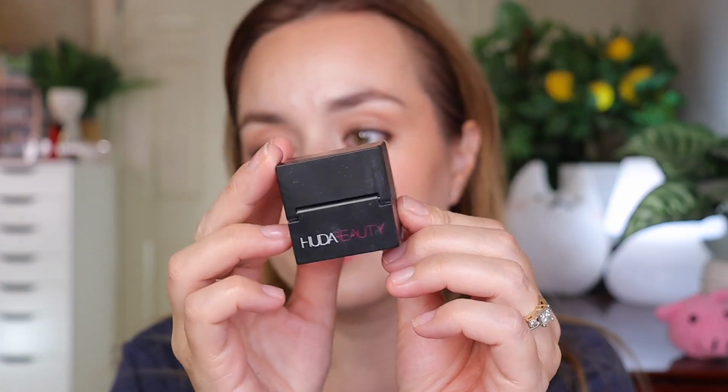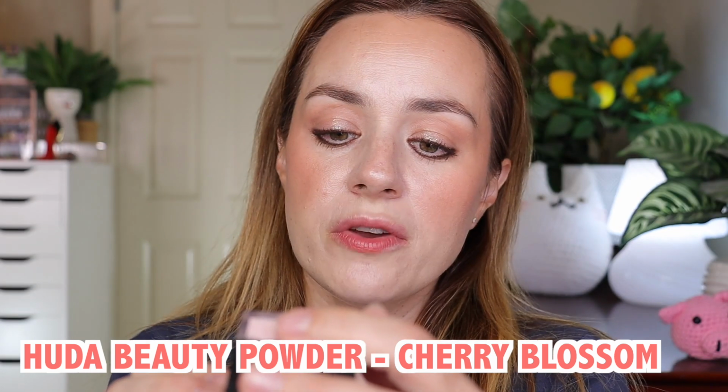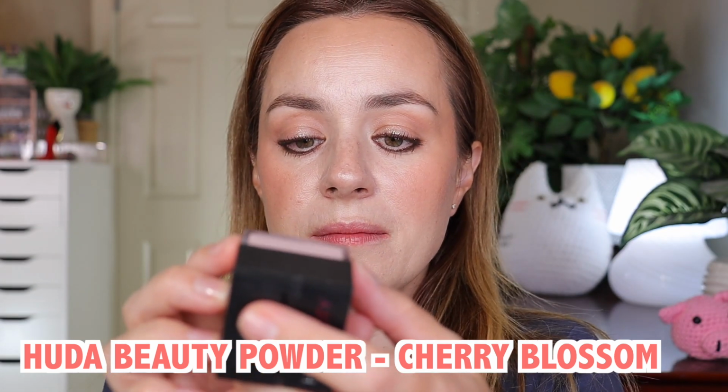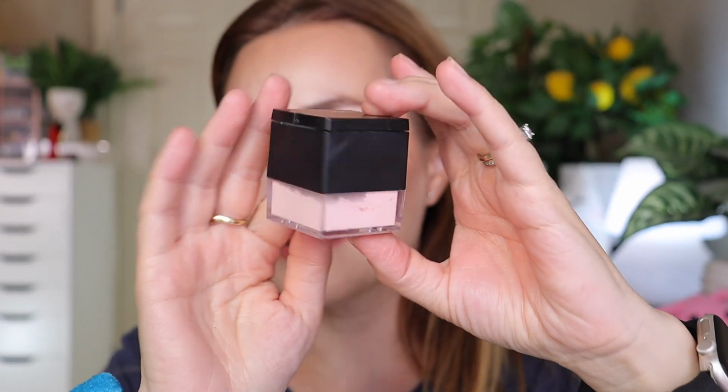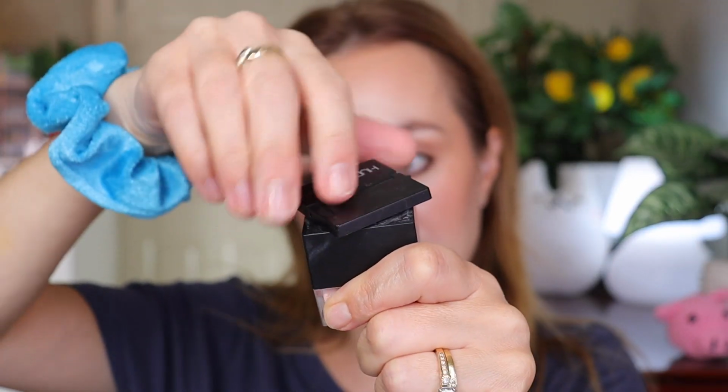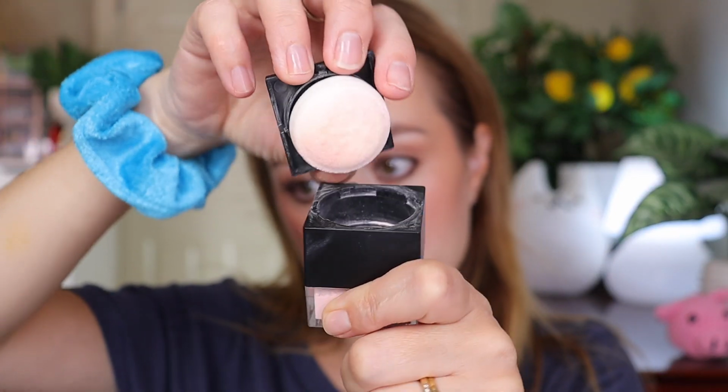Okay, so I'm gonna use this powder by Huda Beauty, and this is the Cherry Blossom Cake Baby Bake Loose Powder. I got the mini one because I have enough powder, so I don't need any more. If you want to know how you open this, you just twist the cap and it comes with this puff, and there's the powder. I don't like to use this as much because you can't really distribute it properly.